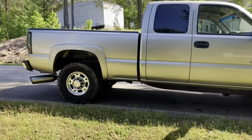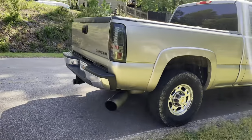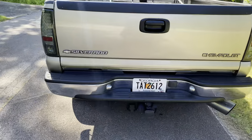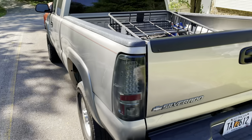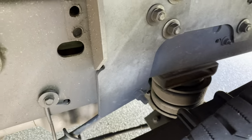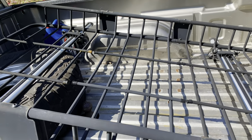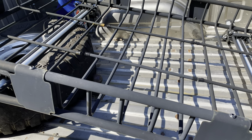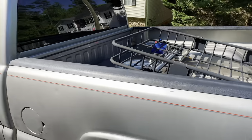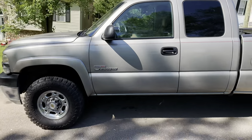Pretty good. It's got a few things done to it. Got some different tail lights. Some exhaust work's been done. It's got helper springs in the rear. The bag's on there. It's got a ball hitch. I did trade the Tahoe for it. I did keep the rack from the Tahoe. But this is it though. Not too bad.